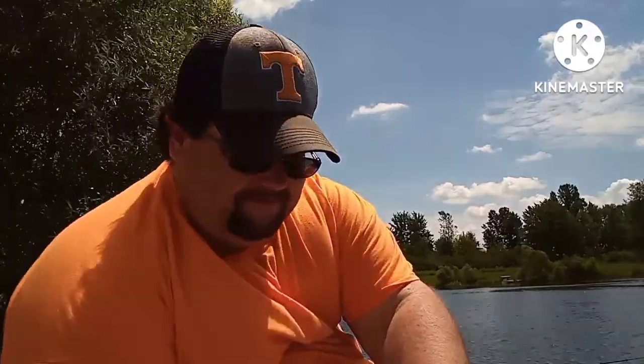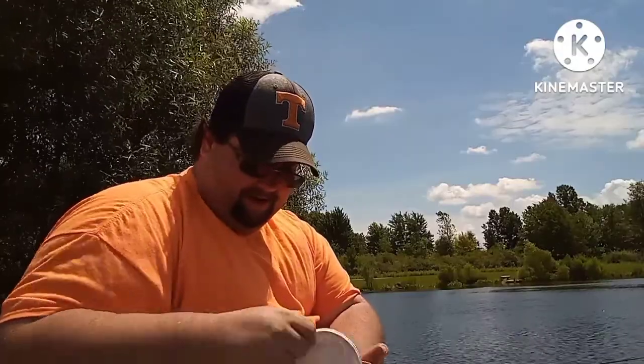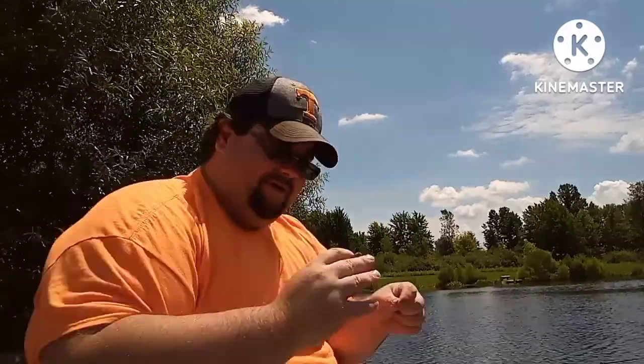Well, I threw the grub around a little more, didn't have any luck with it. So I'm going to try something. It can be effective, but it can also be very risky due to the light nature of the equipment. I have here a size 2, I believe it is, circle hook. Just a little bitty one. And I'm just going to put a whole night crawler on it.